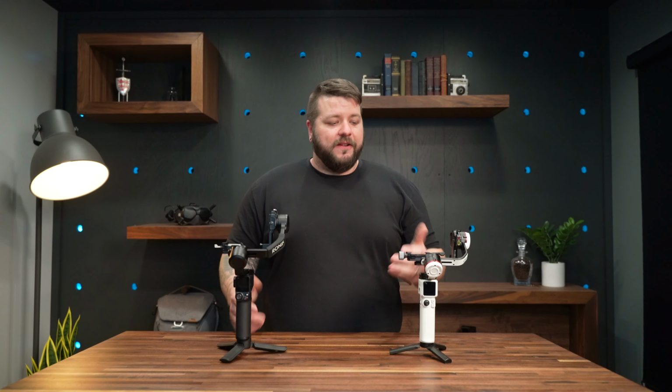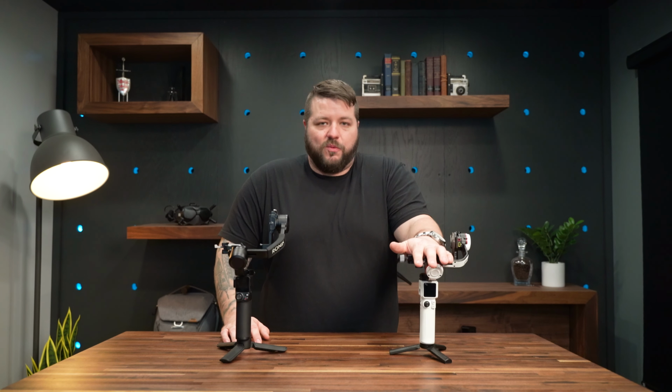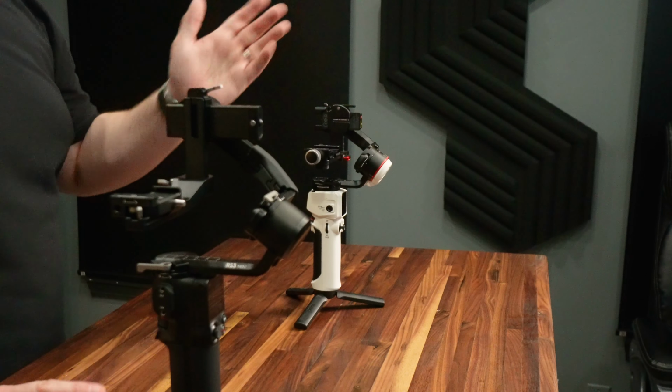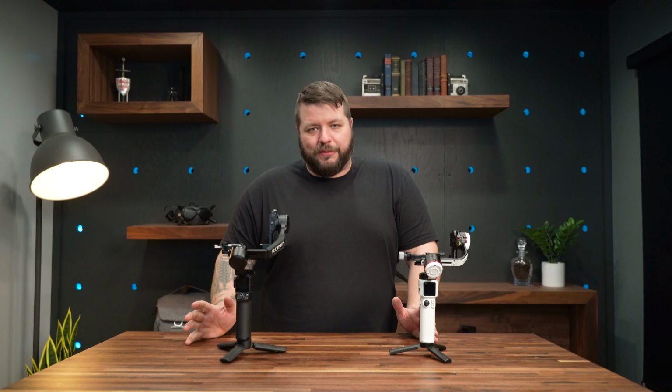Then we get connectivity. This thing always said it was going to connect with the Sony cameras that I have. Never did. It just didn't work. They said one day it's coming, it didn't come. The DJI one works with Bluetooth. It works right out of the box. It's incredible. I love being able to hit the little record button and have it do something and not just annoy me.